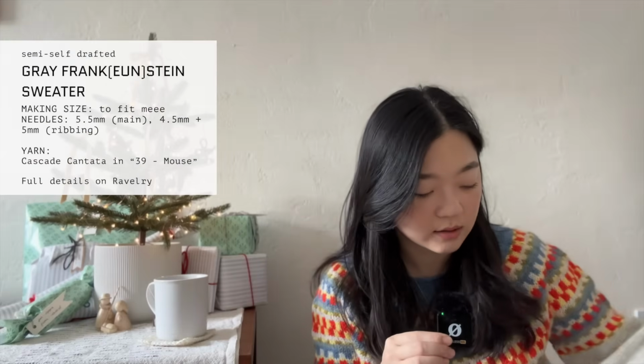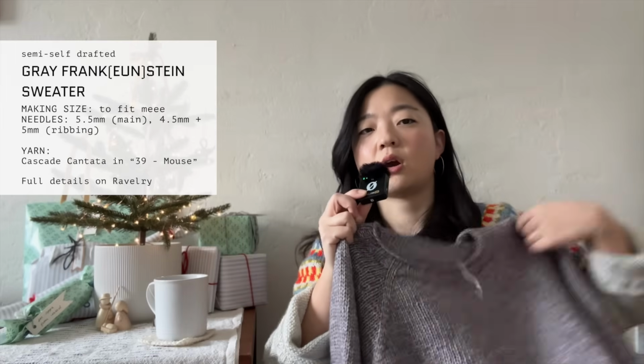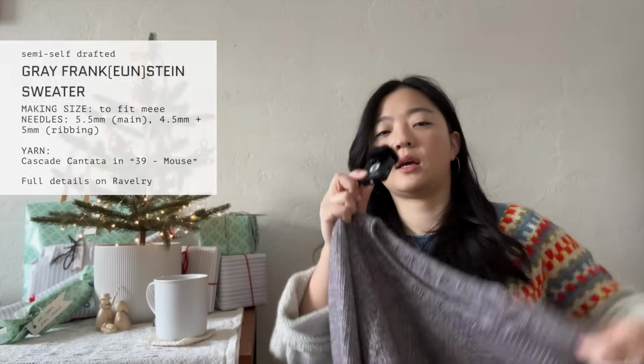So, first of all, just to follow up on the gray Frankenstein sweater that I talked about in the last episode, I did end up finishing that probably within a day or two after filming that podcast. And this is her. Still have to weave in that end.